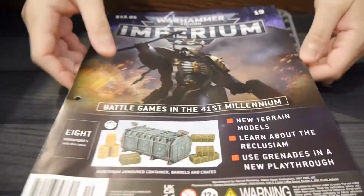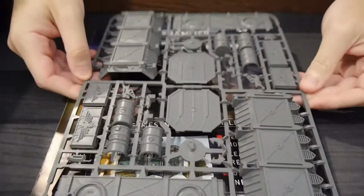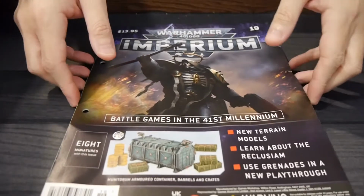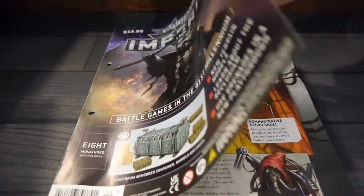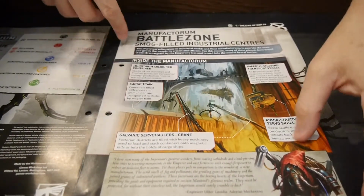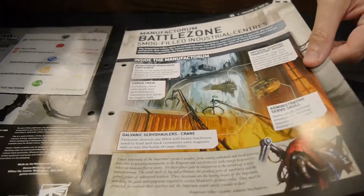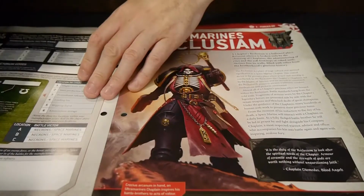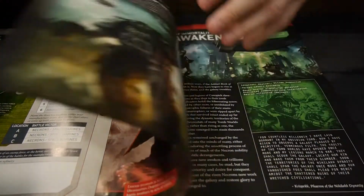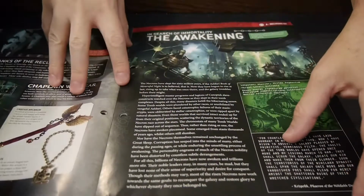So, Warhammer 40,000 Imperium is a magazine put out by Hachette and Games Workshop that takes you through the GW hobby. You can see the sprue that we get here, and it's everything through the GW hobby. It's how to put things together, how to paint, how to play, background, everything you can imagine, all in one handy magazine. So let's see here. We get Manufacturer and Battle Zone, a little about the history and the world of the Games Workshop, kind of interesting. We get some info about Space Marines.